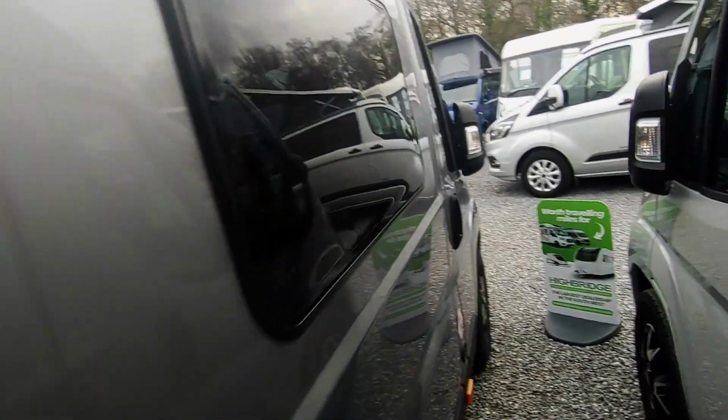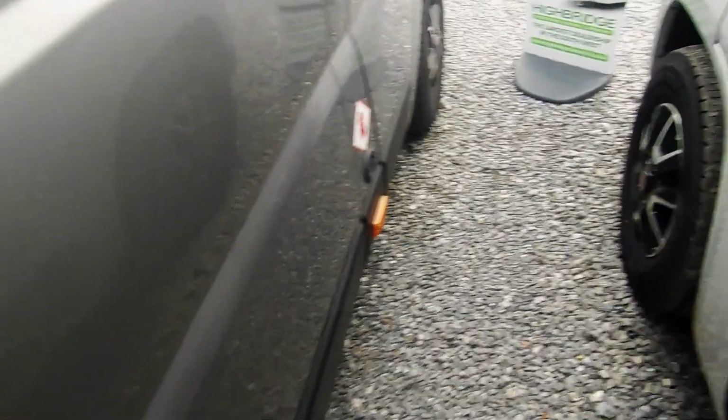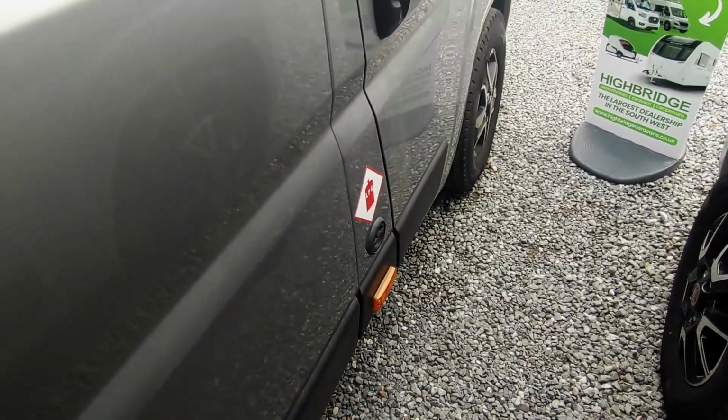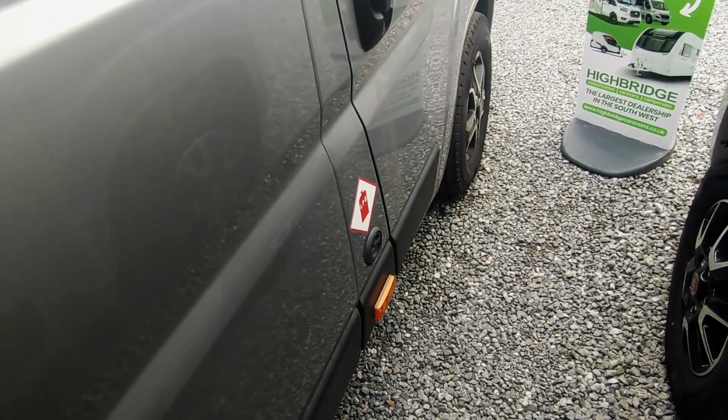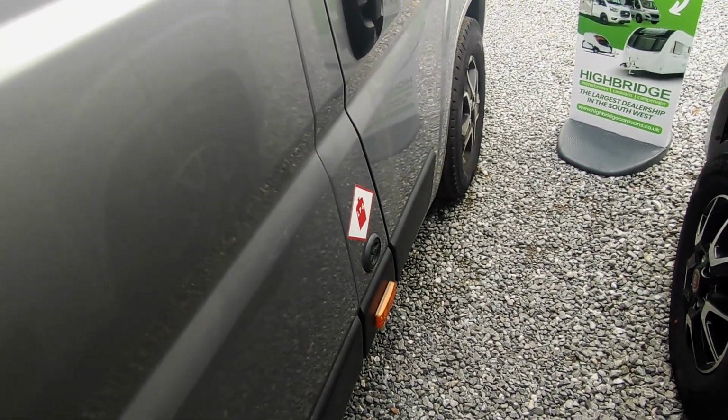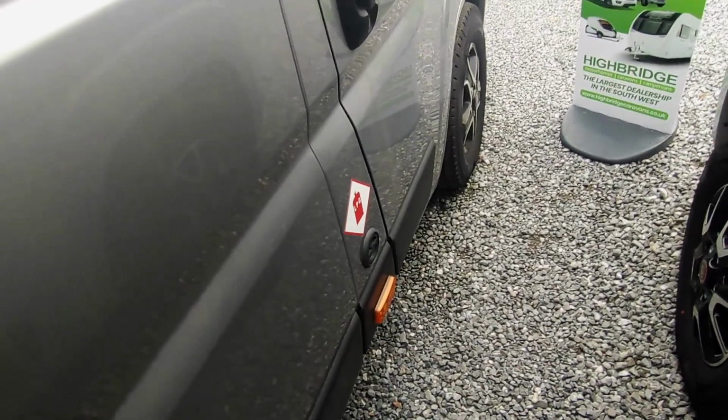Lounge window, all fully opening again. And then this one, because it's the previous spec, it's got an underslung gas tank. So the fridge and potentially the heating and hot water and the oven will run off of gas from that when you're not hooked up to the mains. So the later spec ones, they've changed that more to diesel or electric.